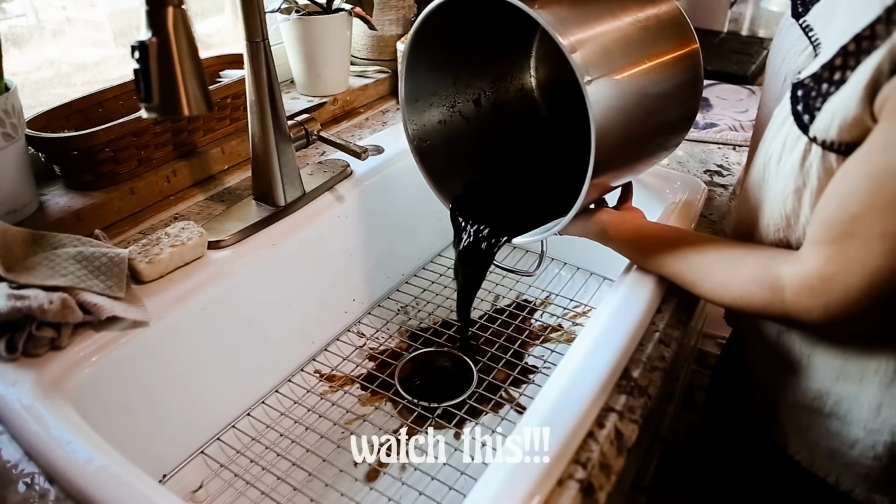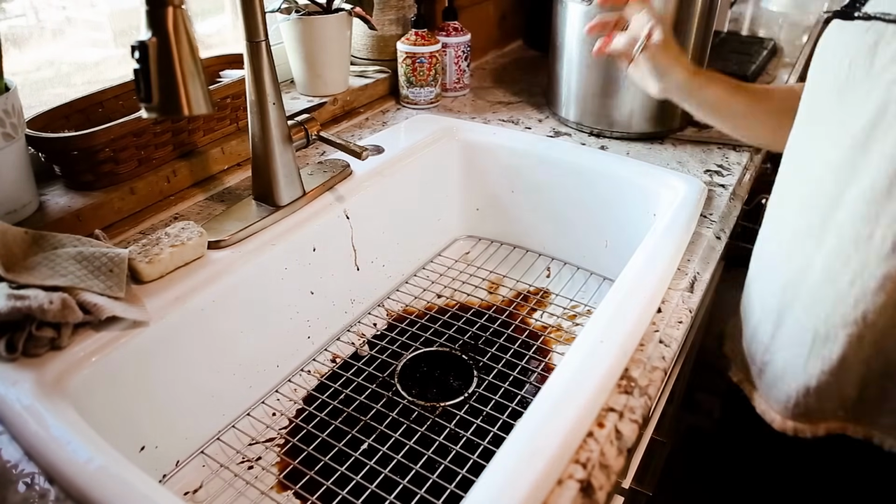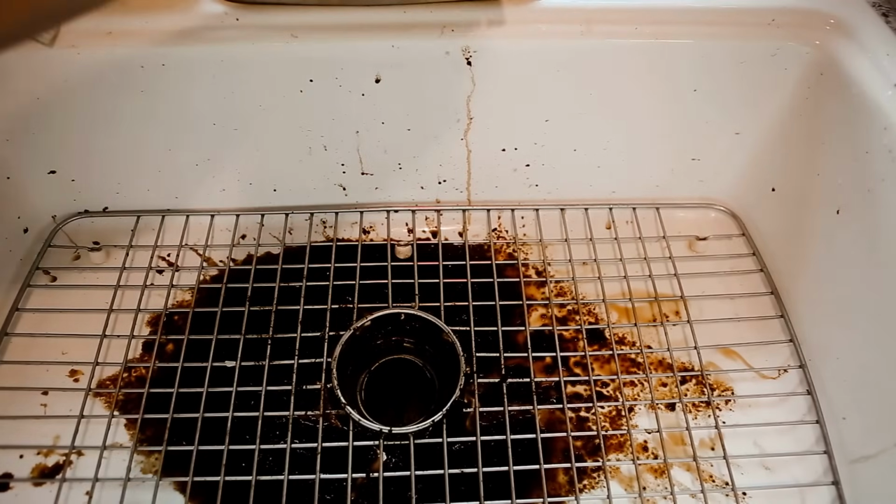All right, notice in this sink how I just dumped all that gunk into the sink. There's only one reason I'm able to do this, and I'm going to show it to you now. Check this out.